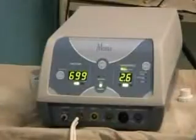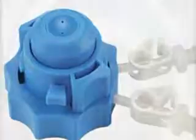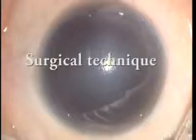Donor lenticule can be prepared by using the Moria ALTK system, manual dissection using a Barron's artificial chamber, or femtosecond assisted dissection. The superior incision is safer as it is protected by the eyelid. A 4 to 5 mm long scleral incision was made to facilitate the implantation of the donor lenticule.